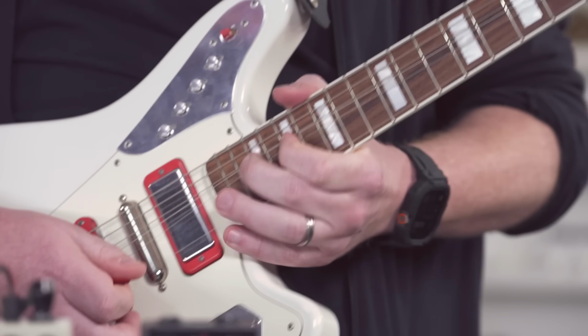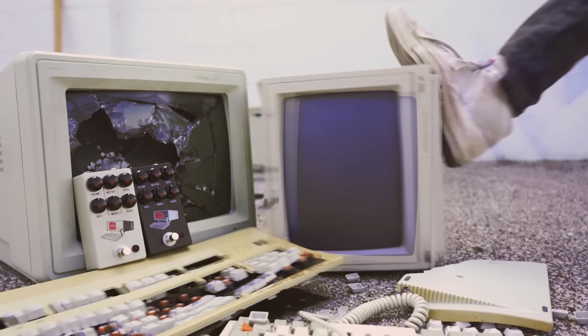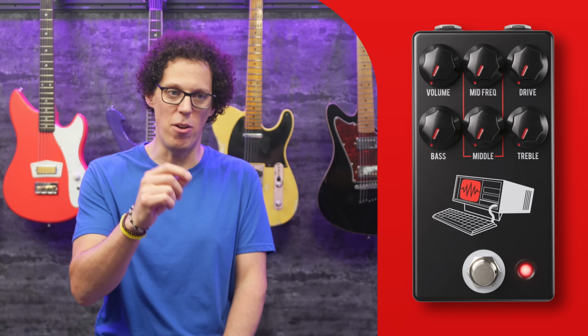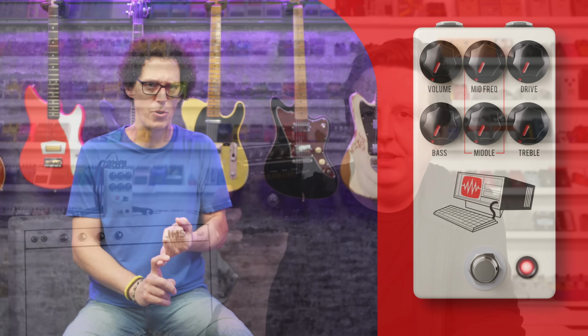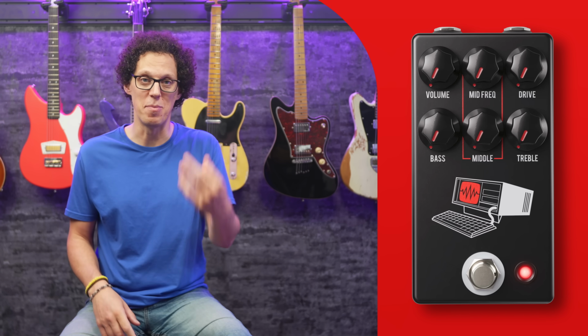The controls are pretty standard. It's got volume, it's got drive or distortion, it's a Baxandall 3-band EQ, and a mid-frequencies control. Regarding the sound or the tone, it is the heaviest pedal Josh has ever made, and it seems to model certain pedals pretty well. Also, they've just released some examples comparing it to the Marshall Shredmaster, the Boss DS-1, and the Ibanez Smashbox, or SM7. And there's also some others as well.